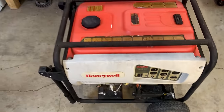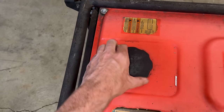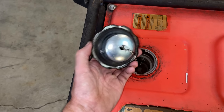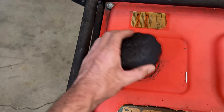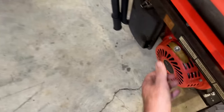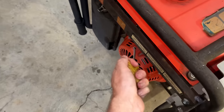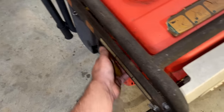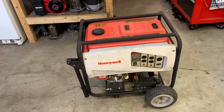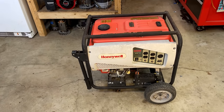The other thing is the smell coming from the tank. It actually smells good. It smells like the way fuel is supposed to. I didn't actually look in the tank, but I can tell from looking at the cap that we don't have any issues in there. And the engine pulls over fine and has good compression. So I don't think we're gonna have any issues with that engine, but I'm gonna start there, just validate that it runs.